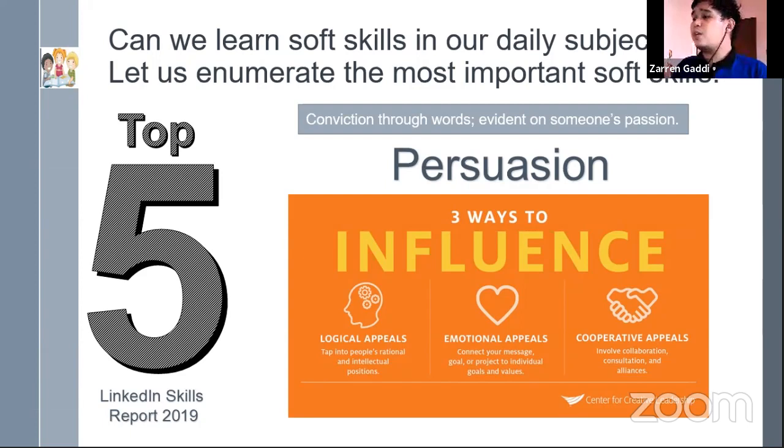When we say persuasion, it is not only thinking about yourself. It is also putting yourself in the shoes of other people who are listening to you at that moment you are speaking, at that moment you are presenting. So, persuasion is another soft skill.